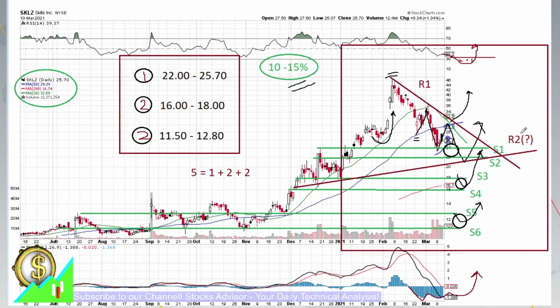So once this is done, again, reconfirming that we still need to see formation of R2, maybe a little bit piercing it. So S3, S4 is quite possible, and S5, S6 is just for hedging the risks, as I said. So that's all for Skillz Incorporated.